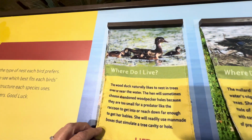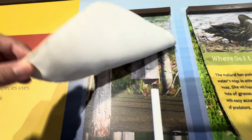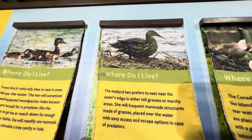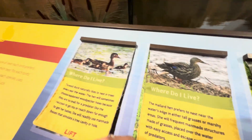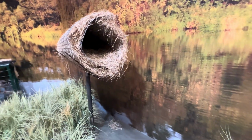So this is wood ducks, and you lift up the thing and then it shows you the boxes that they create where they live. That looked like a squirrel house. I didn't realize wood ducks lived in little houses like that. And this is a mallard duck house. And right over here they have the actual mallard duck house where they would go to live, which is really, really neat.